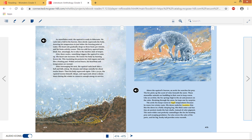So here we have the squirrel ready to hibernate, and he has this yo-yo effect. What he does is his body temperature is basically dropping down. His heart is just three beats per minute. He gets icy cold, looks dead, but he's not. And three weeks later, his heart rate increases, his body warms up, he's burning some of that fat, and then he gets his nest all set again, and then his body temperature super cools again. And then the squirrel has that up and down effect throughout the winter time.